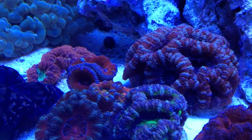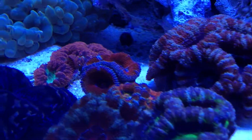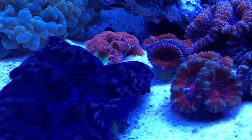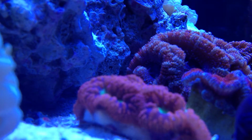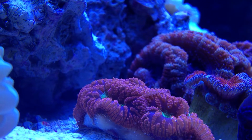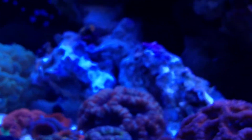The acans are all doing absolutely amazing. I mean, just look at them. This one's huge. These are all looking good. What I was talking about before, this orange one here in the back, I'll try and get a shot for you. Previous videos I was talking about all the babies that are growing on it. If you look right there, you can see all the baby polyps. I counted them when I was moving them around, and there's 10 new ones growing, so that's pretty insane, but awesome.